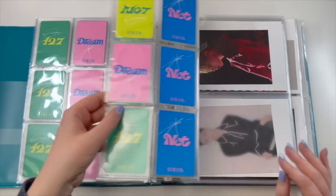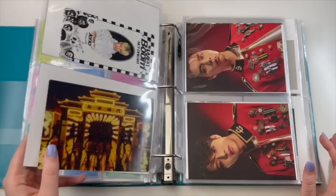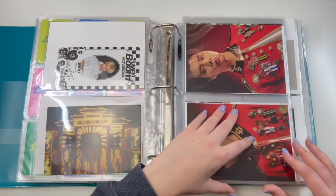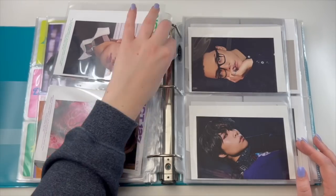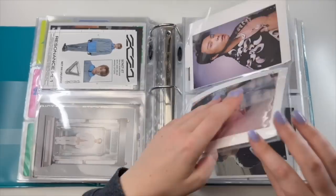It was a random purchase. I was like, let me just buy these. For larger inclusions, I really don't care. Sometimes I try to trade for them, sometimes I don't. Really depends on if there's people trading. These are cute.